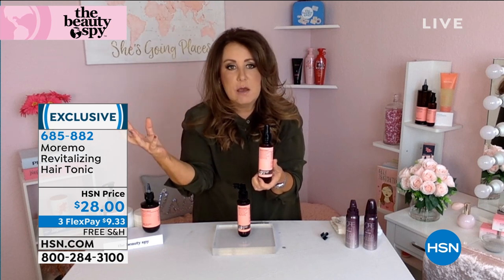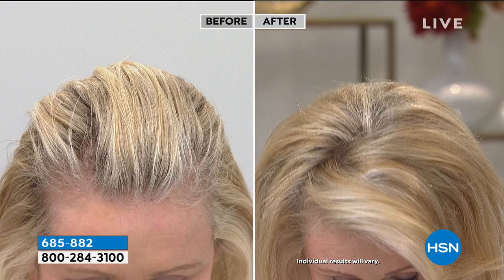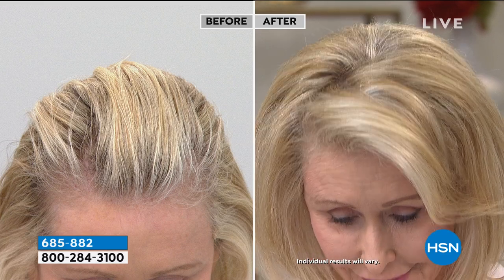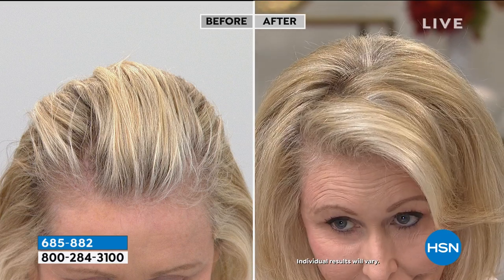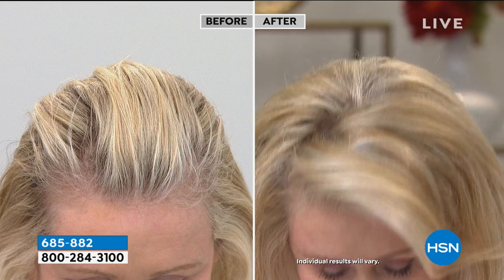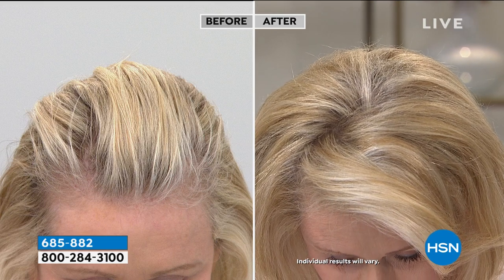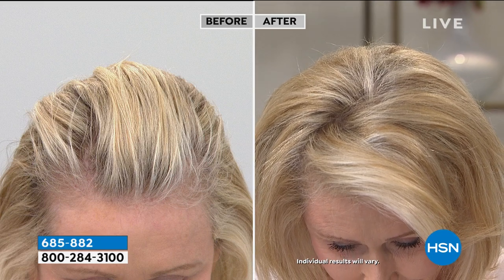You all know what I'm talking about. Go work with biotin, vitamin E, and lotus flower to help the hair look thicker and fuller. As we're taking a look at Anne right here, who's leaning forward, to just show you how we can get that real lift and thickness back to that root area, Bobby.